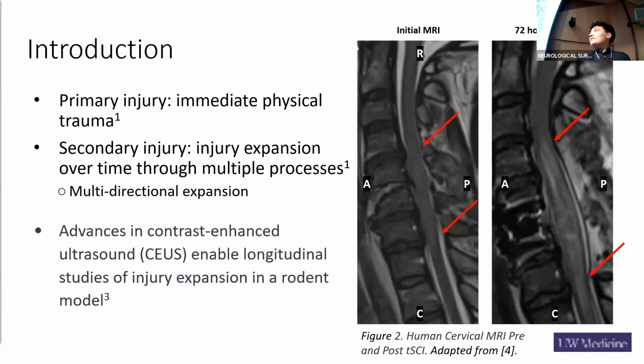Recent advances in contrast-enhanced ultrasound, or CEUS, have allowed us to visualize the vasculature of the spinal cord and enabled these rostral-caudal injury expansion studies, rostral being towards the head, caudal being towards the tail.